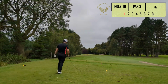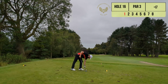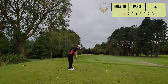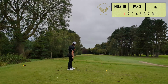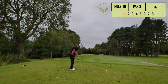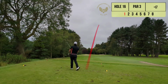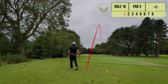Par 3, 16th, and it's a little bit in between clubs for me because they've put the tee quite far forward for this hole. So it's 137 to the middle, which is where the flag is. 136. Oh, this is too much club. But I don't have one. The next one would be a wedge, which is not far enough. Is it? No, it's not. I don't know. Smooth it. It was a bit thin and a bit sandy. Oh, short of it. No, it's bounced in. Great.